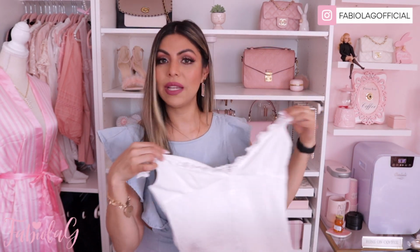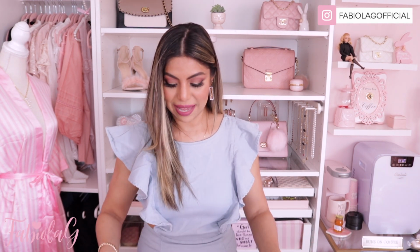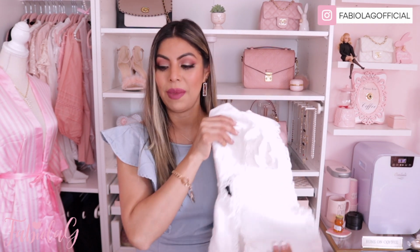Really good material. I'm so excited with everything from Forever 21 because I feel like their quality has really improved. I did stop shopping there for a few years, and then I started shopping there again recently, and I'm so glad I did because they definitely stepped up their game and came out with really cute items. So that was everything that I got for today's girly haul video.